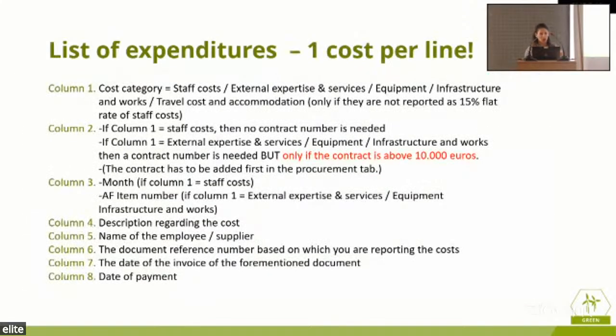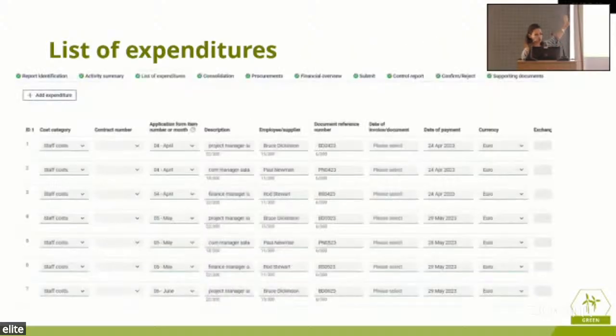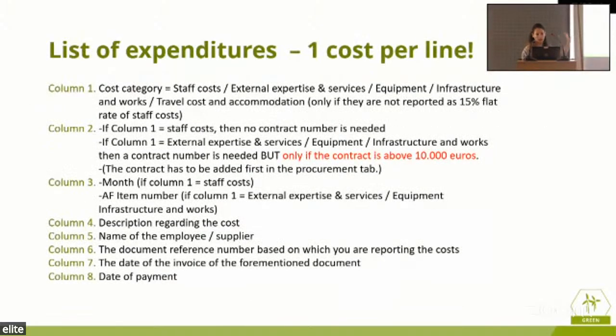So, as said, I'm going to go just back and forth for a little bit. First column, cost category: you can have staff cost, external expertise and services, equipment or infrastructure and works, which is not going to be used for our case. The category of travel costs and accommodation, and we're going to mention that it is the 15% flat rate of staff costs for the travel and accommodation.